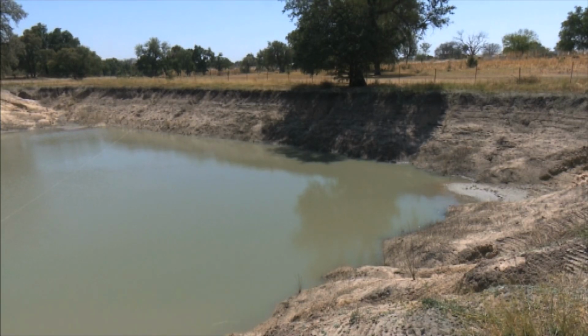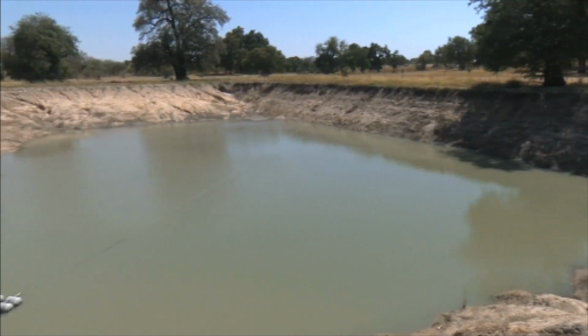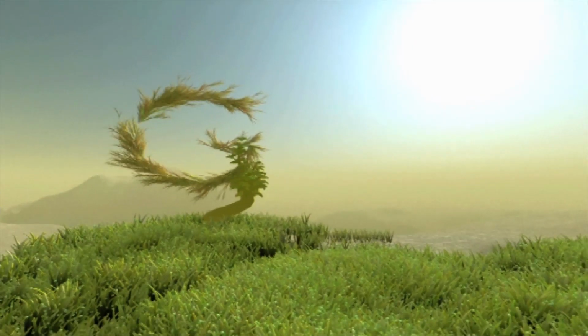After the break, harvested rainwater is the solution at Oshali village.